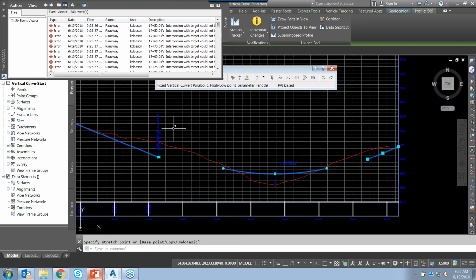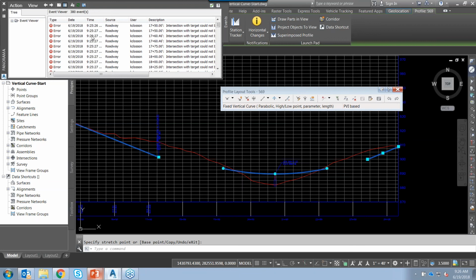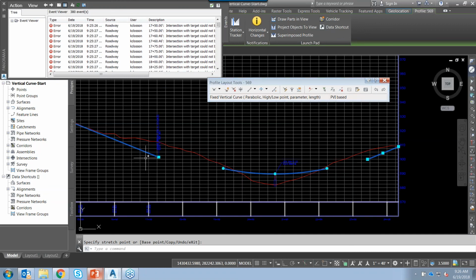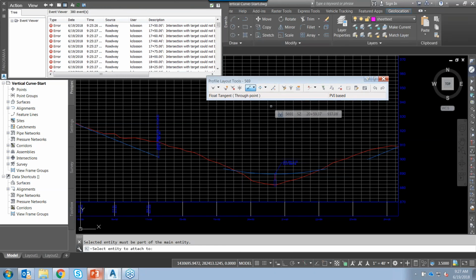Okay, and if I want to tie these together, the command that we're going to be using, these flyouts, ignore those. There's no intersecting target because the targets are turned off. But if I wanted to make an intersection of these, then it's just going to be dropping in a new tangent line. And as I look down this, it's going to be a floating tangent with a through point. So remember, and I've taught hundreds of you throughout the years, and we've talked about what's the difference between a fixed, a floating, and a free. A floating entity is going to be attached to one thing, and it gives us the ability to select a through point at another location.